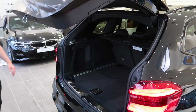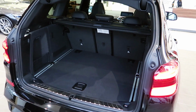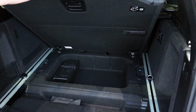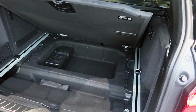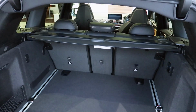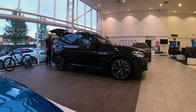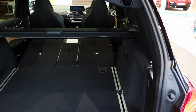So you've obviously got all your normal practicalities of an X3 with this. You're not losing anything. You've got some, oh, lovely. That's really handy. Put all your valuables and stuff in there. Mobility kit, yeah. Nice sort of storage, and obviously the seats folded down. You've got loads of room in there. And this has got the 40-20-40 split. Oh, there you go. Look at that, as if by magic. Really nice.